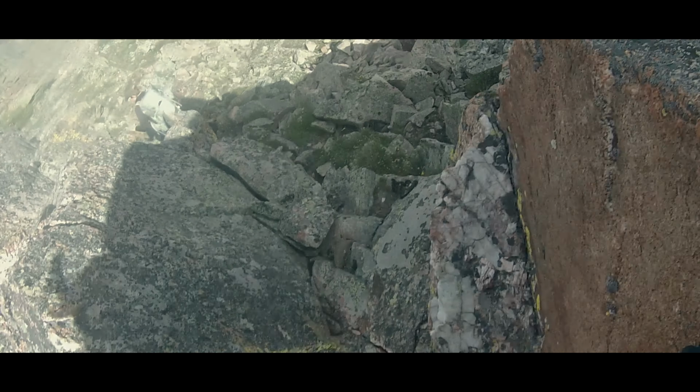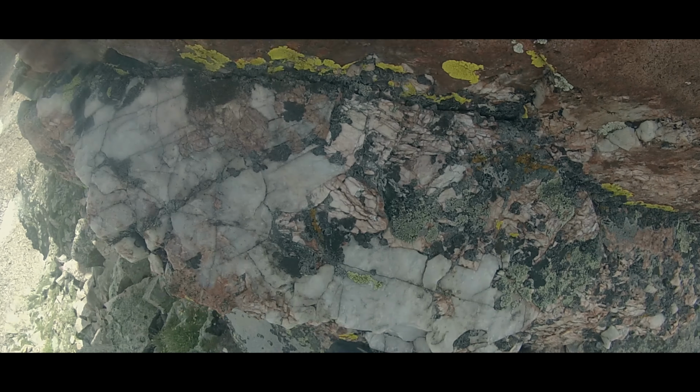Downclimbing is something that often happens during a scramble. Here's how I decide if I should face in or face out during a downclimb.